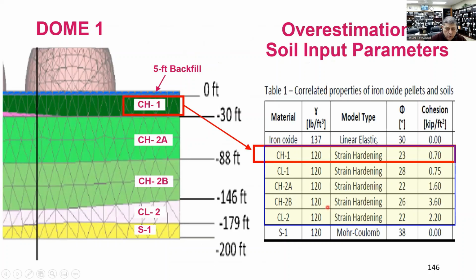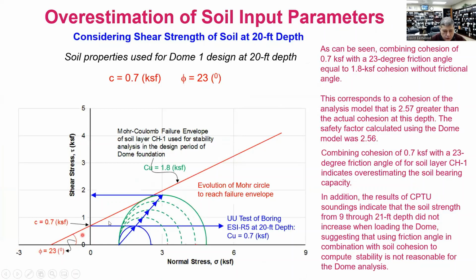The problem with the soil model was they used both Phi angle and C, which makes the model actually stronger than what it is. And when you calculate bearing capacity, you only use C, you don't use Phi. The Phi is 0. If you run the triaxial test for Phi of 20 degrees and C of 0.7, your effective strength is 1.8 KSF, which is significantly higher than what the actual soil strengths are.